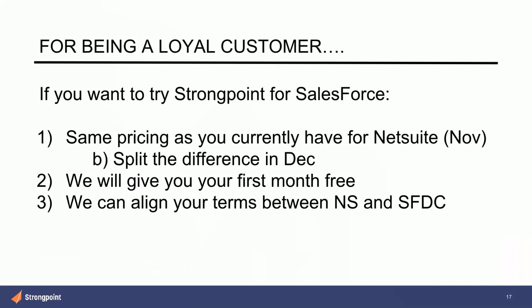So for the month of November, it'll be the same pricing as long as the number of users are roughly the same. For the month of December, we will meet you in the middle. So whatever our current pricing is and whatever your pricing is, we'll meet you in the middle for the month of December. And the idea is to get you in sooner than later.